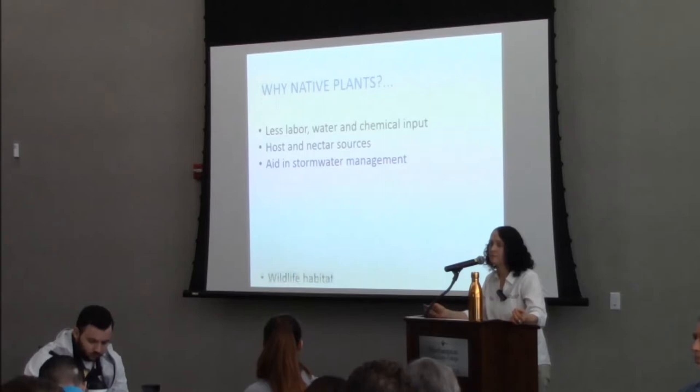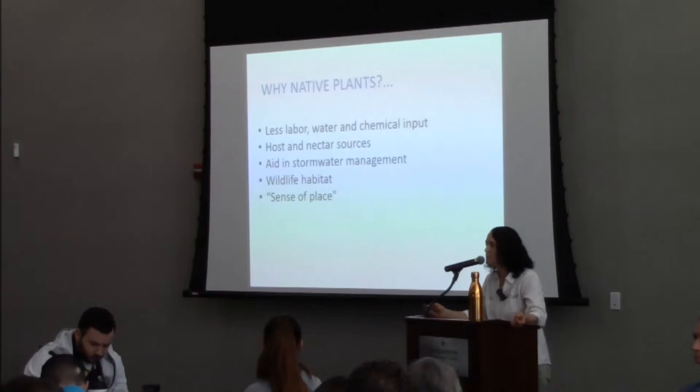They're a wonderful wildlife habitat. And they help us provide a sense of place. Oftentimes, with the build of strip malls and the essential plant palette that you normally see, we're kind of losing that sense of place in our landscape and in our towns and in our regions.